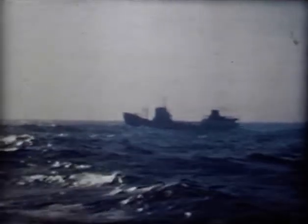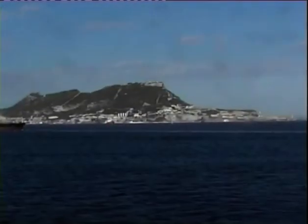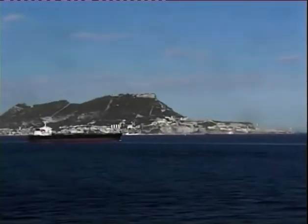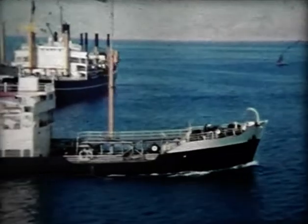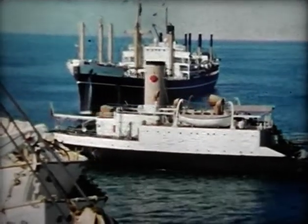This little tanker is having a rather bumpy ride. Here we're in the Straits of Gibraltar. A Greek-operated tanker of the 1960s. Then we see a small Shell tanker passing close to the Bardic. We will shortly see the Esso Anglia of 97,000 gross tons, built in 1969.